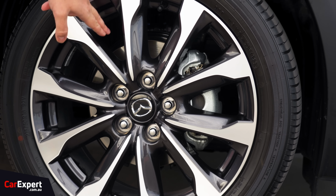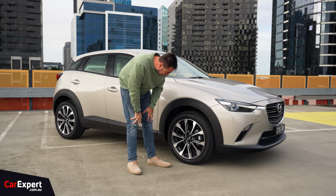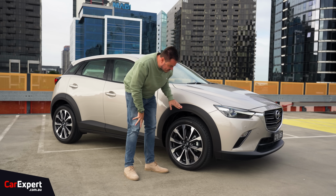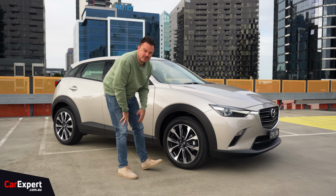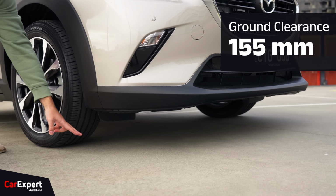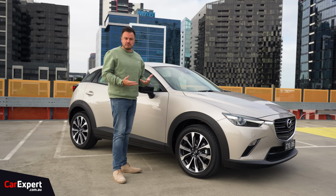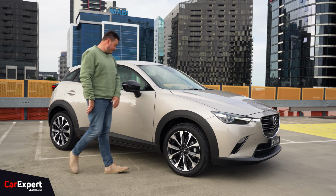Look how little those brakes are. Given it doesn't weigh a huge amount, they're probably going to do the job perfectly fine, but they just look so tiny there in that 18-inch alloy wheel. And big wheel arch cladding here, despite the fact that this is front-wheel drive only for the entire range and a ground clearance of like 150 mils. So you're not going to be doing any off-road driving at all, but you do have that higher hip point to get in and out, which is one of the advantages of this over and above a Mazda 2.